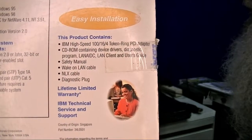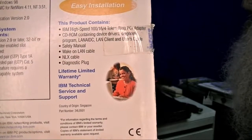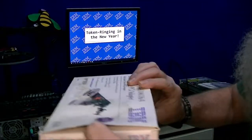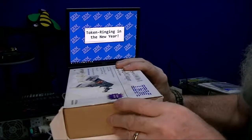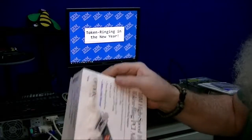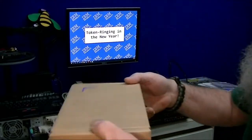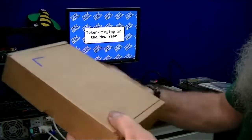The CD-ROM contained device drivers, and it might even be interesting to image that CD. Easy installation. And I have gone through, this box is open. I think I went through at a previous point, and I've probably checked out the contents, kind of looked things over. And by the way, I'm hoping that there's contents to this box, and the inner box looks in much better condition.